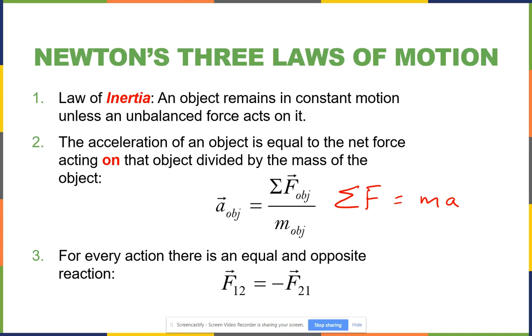I'm standing here right now. Gravity's acting on me, pushing me down, but I'm not accelerating. And so I can't just say there must be no force of gravity because I'm not accelerating. The net force on me has to be zero because I'm not accelerating.